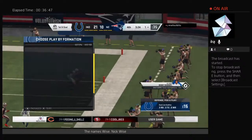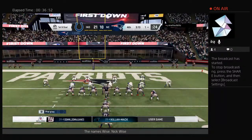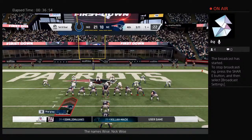I love how he tracked the football the whole way. Just reached up and pulled it in. Had excellent field presence to understand where he was in order to make that play happen.